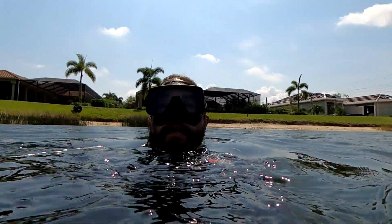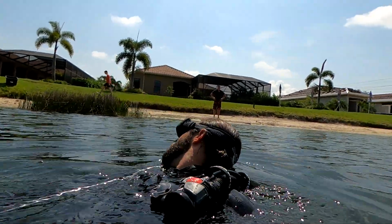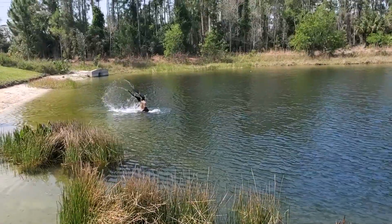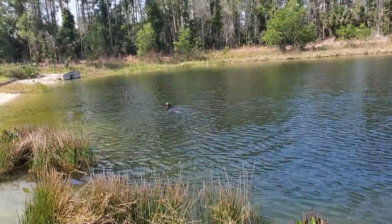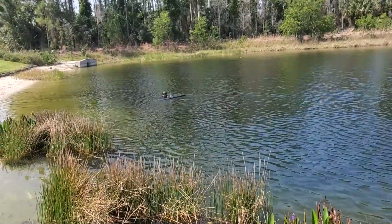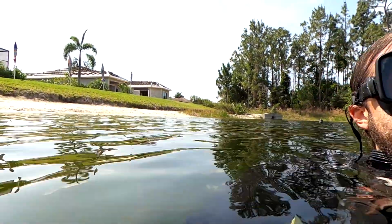Our mission to find a submarine. A little dark and dusty, but I think we're going to be able to find it. Never really know. Alright. There she is, boys. Nice fish. Okay. There we go.